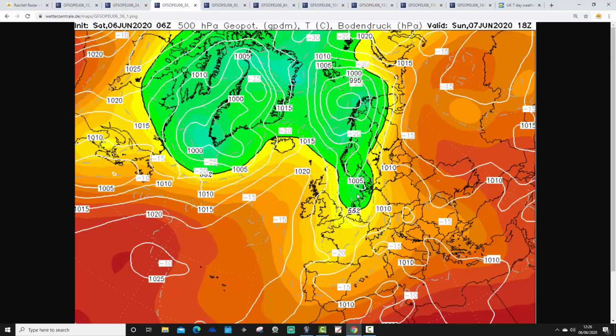The best of the dry weather tomorrow will be across Scotland and probably Northern Ireland, actually. I think there's a reasonable chance of a fair amount of dry weather up there. And generally, the further north and west you go, so parts of Wales and the southwest included as well, the drier it will be. The rain tends to be across more southern and particularly eastern areas.